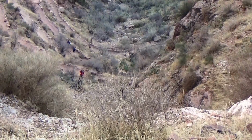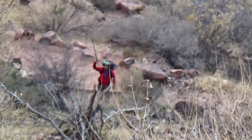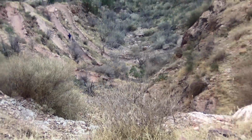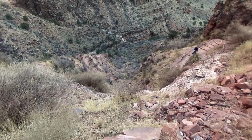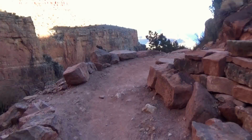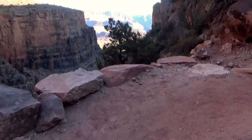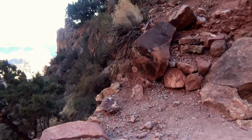Switchback. Switchback. Switchback after switchback. Hey, guess what I'm coming up on? A switchback. Switchback. Come around, a switchback. This one actually is a switchback. Amazing view.